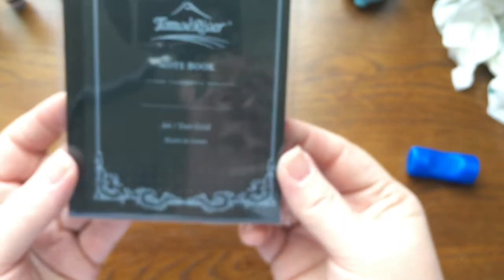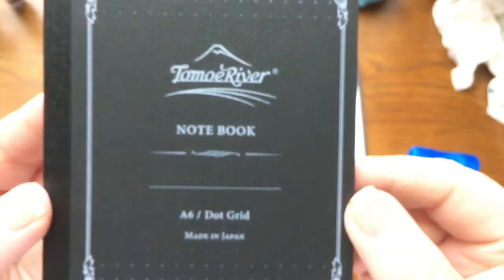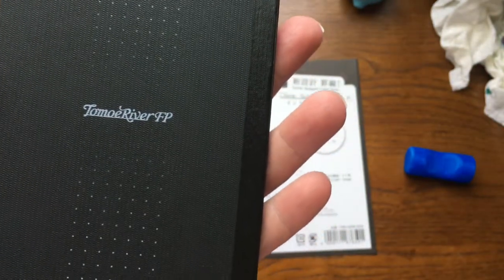Oh, so funny. And we have a lovely notebook. I'm going to take it out of the plastic so there won't be a glare. Ooh, crinkly. Pardon the crinkles. So Tomoe River Paper, A6, dot grid. Are we in focus? I think we are, maybe. That's better. Made in Japan. Ooh. Sakae Technical Paper Company.